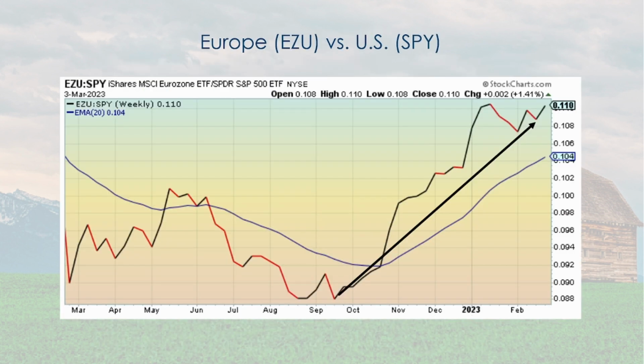I thought I would put the Eurozone, Europe, represented by the exchange-traded fund EZU, in a relative strength chart to SPY, representing the S&P 500, the U.S. equity market. You can see for the past almost exactly 6-month period of time that the Eurozone has been outperforming the S&P 500 quite a bit.